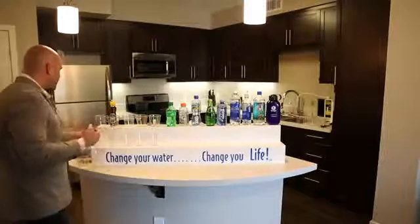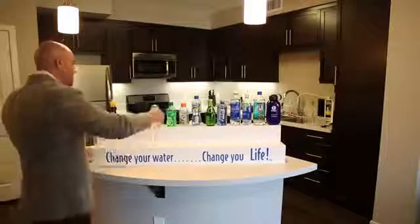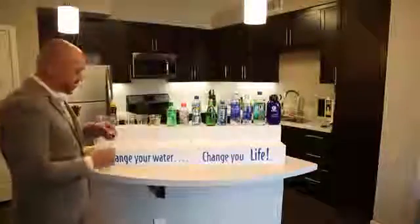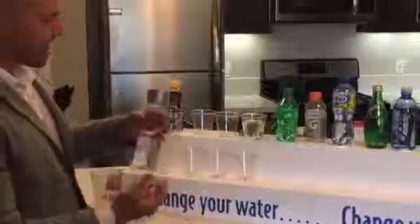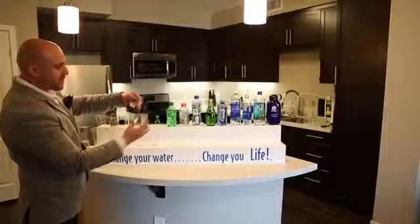So what I'm going to do is I'm going to take some Voss, some regular bottled water. I'm going to pour it into this cup with the green tea. Am I going to get any tea? Absolutely not. Why? Because the water hasn't been boiled. Therefore, the molecules of the water haven't been shrunk. So as you see here, it's not able to penetrate the tea bag.